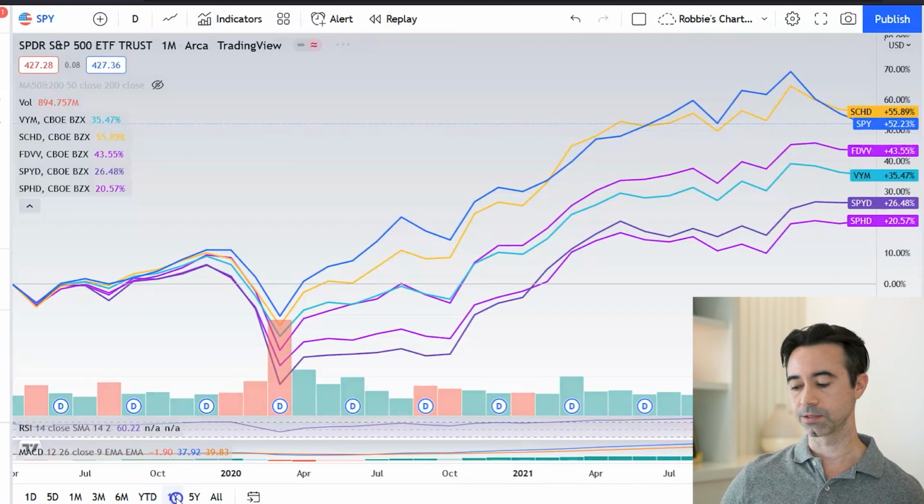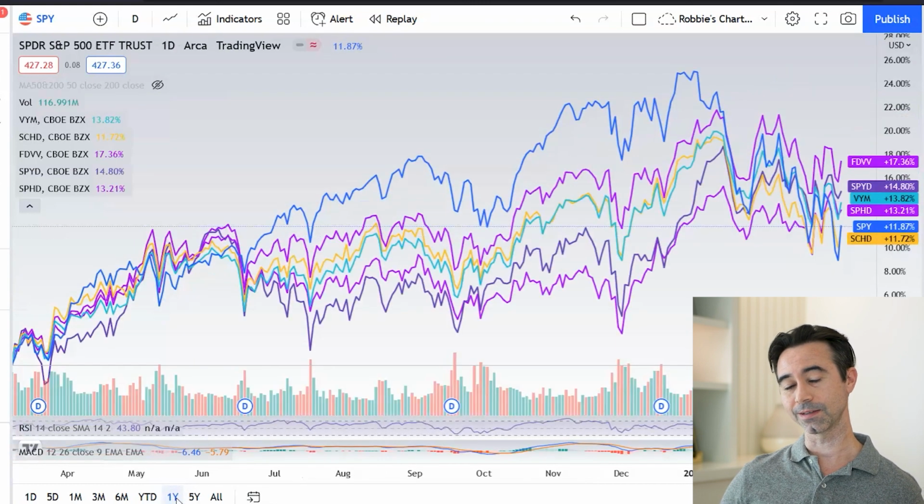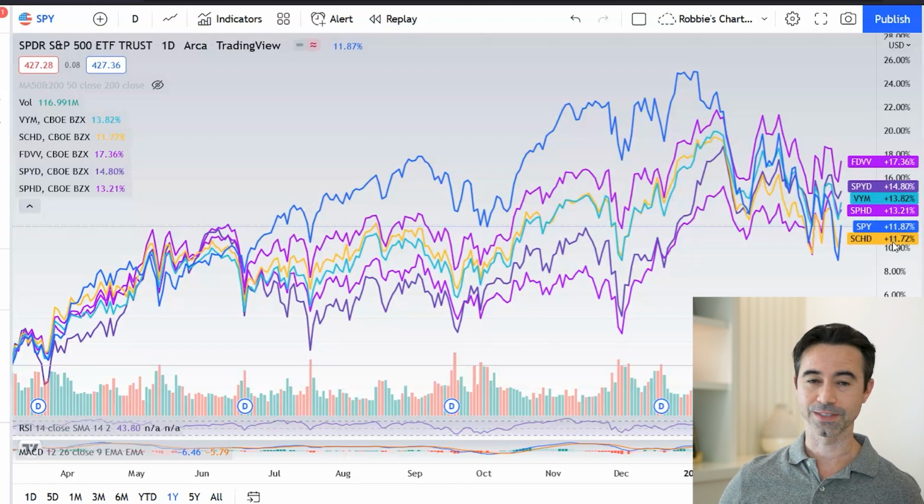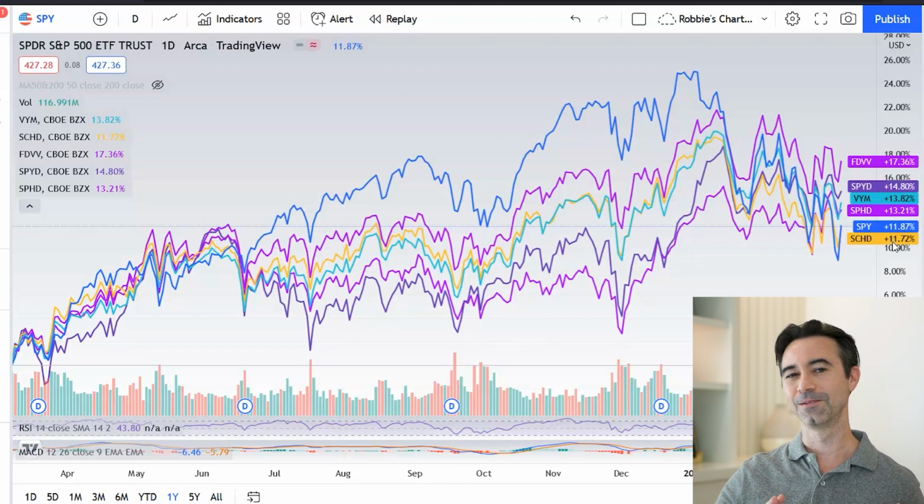Now let's go into the 1 year and see what's going on, and this is where it's going to get kind of interesting. Over the past 12 months, we now have FDVV killing it, basically 17.36%, with the S&P 500 only having an 11.87% return. So now we have Schwab on the bottom. So what do we do? Is this kind of foreshadowing what's to come, I guess, is the question. SCHD has been on the top. Is it now going to start lagging behind?